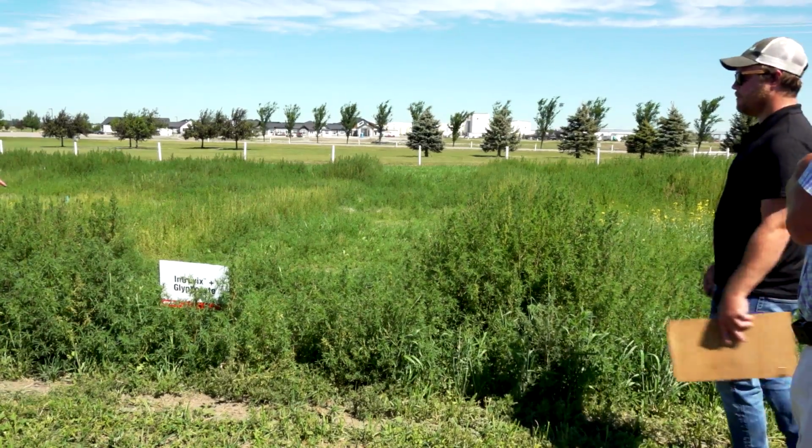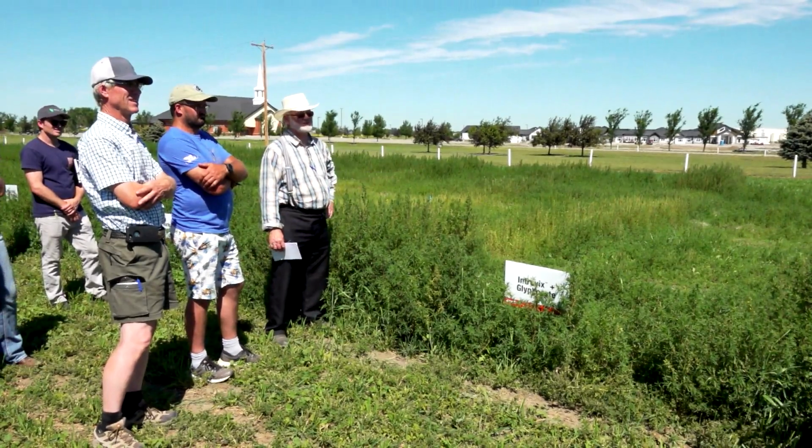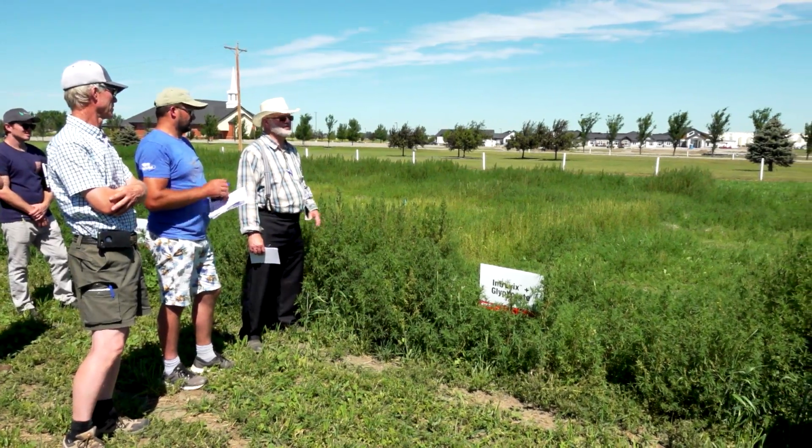When was this done? I mean, is this new kochia that would have come later? I think the kochia was present on this site. These plots were sprayed on May 3rd this year. So there could have been new.